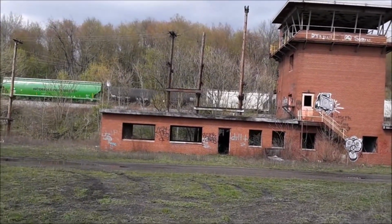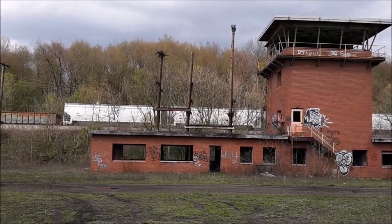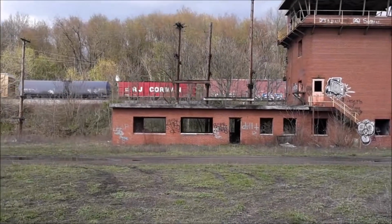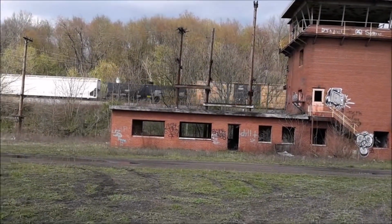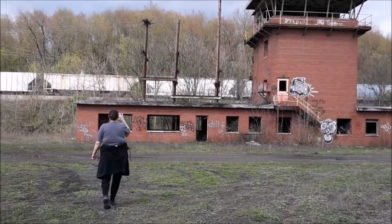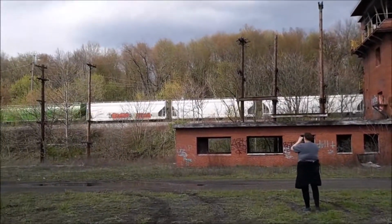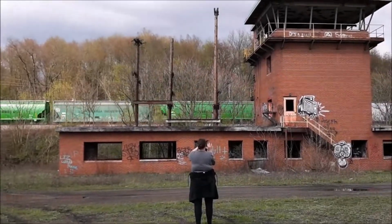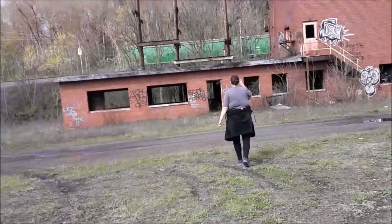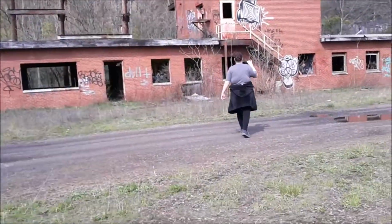Hey, Nikki, you might want to come over here and get the building in. You see? This actually gives you an idea of what it might have looked like back in the day, from working out in the yard like that right here. By the looks of it, it's actually pretty cool checking this stuff out and seeing that.